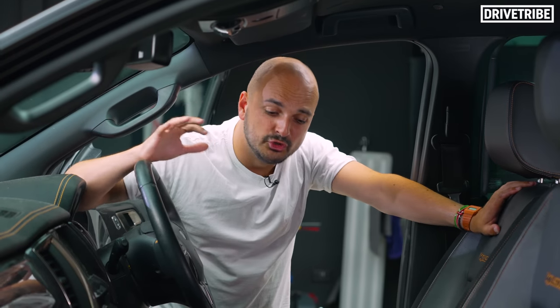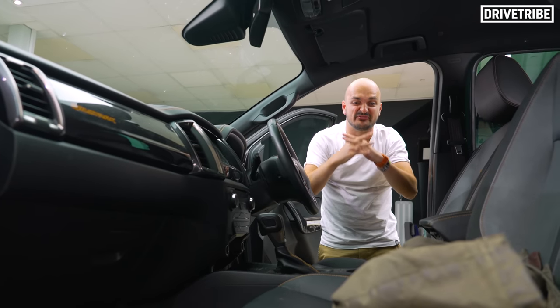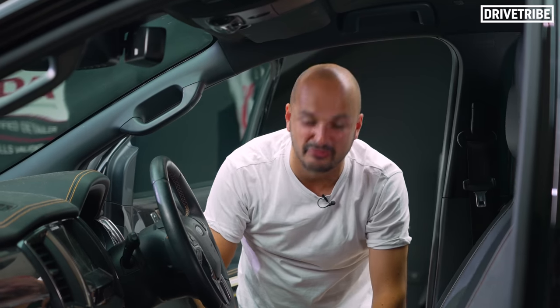Another thing that will make a huge difference to this truck will be cleaning up the interior. Farm life and garage life have combined, and it's just a big mess in here.